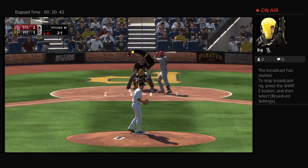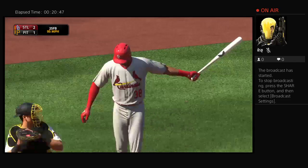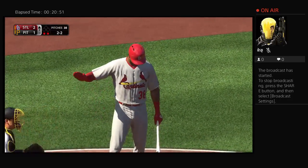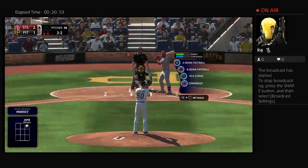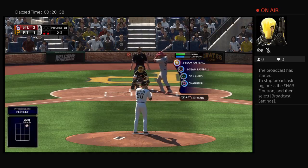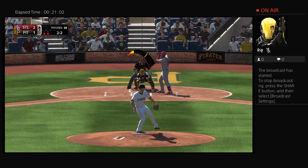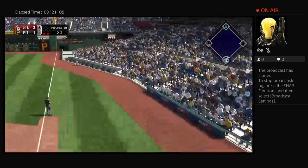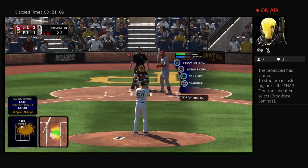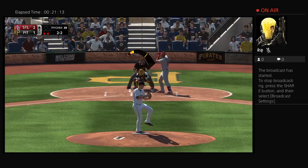Now the 2-1. He is in there for the second strike. So far in this game, he's the only guy in the lineup that's gone down on strikes. Yeah, and he might strike out for a second time right here. Still even at 2-2. The 2-2 one more time.